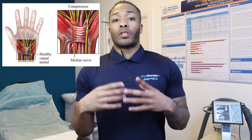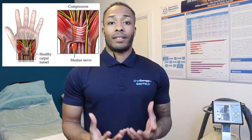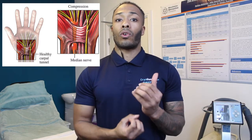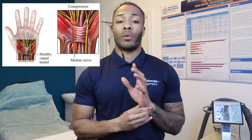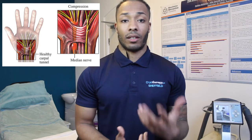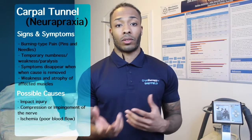Neuropraxia is bruising and compression of the nerve and is usually reversible with treatment. When the surrounding connective tissues become injured or inflamed, that starts to cause restriction and compression within the carpal tunnel, which then puts pressure on the median nerve. Signs and symptoms of Neuropraxia will be a burning sensation or pins and needles, numbness or weakness or paralysis in the affected area, and atrophy of the affected muscles.